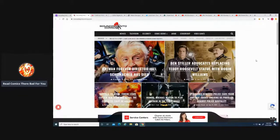King Godzilla versus King Kong leaks explain new Titan in detail, the climactic fight of legends. Oh, crap. You think I made a mistake by saying Ben Stiller can go have his head against the wall? I really hope I didn't make a mistake there. What do you think, folks? I'm kind of scared about that, honestly.